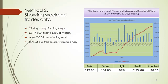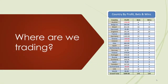But you can see it's time and effort put in, so the bigger the bank you can have, the better. And as we're trading from half time onwards, the liquidity for the matches that we are involved in is not a problem. So where are we trading?